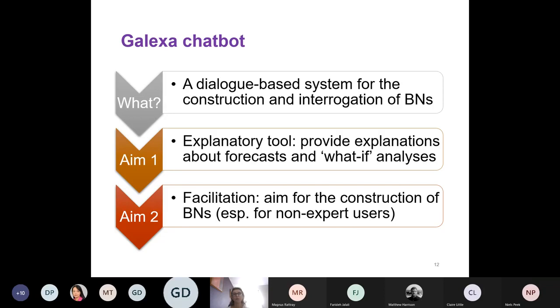The first aim is to develop an explanatory tool in order to develop explanations at the end, so that if people ask, what is the probability of that? What is the probability of this, if I observe this, and so on. But also the second aim is this kind of facilitation. How can we help domain experts out there to develop their own Bayesian networks? How can we facilitate this kind of interaction between the Bayesian network and the domain experts?